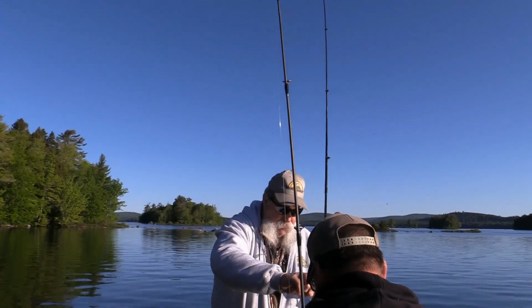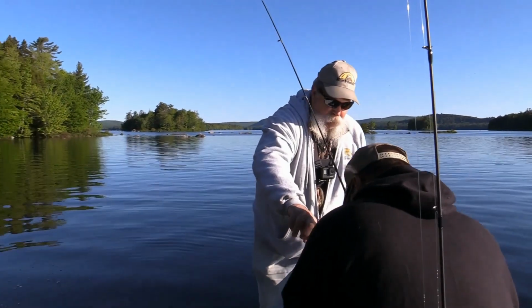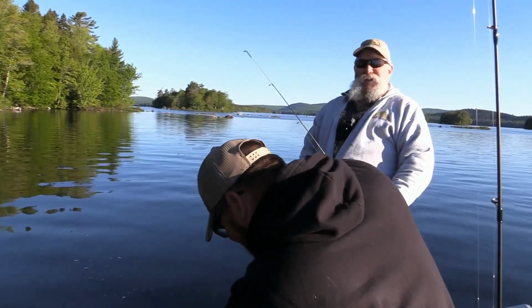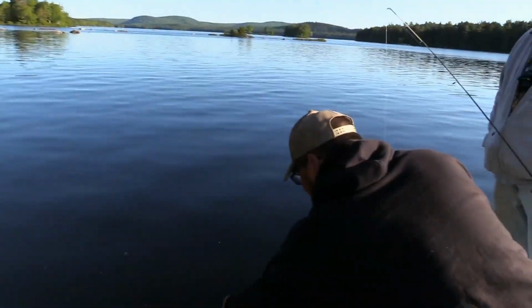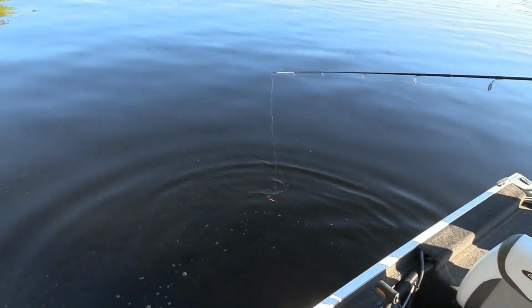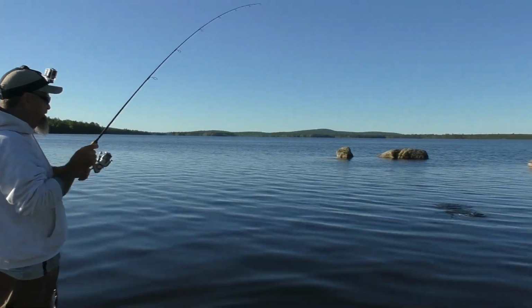I knew there had to be a fish there, Steve. Yeah, I did too. Knew it. Expected a brook trout, but that's all right. If there's a fish in this place, there had to be one there, somewhere hanging there. Not too bad. Could be okay. That's normally where we find them. There he is.